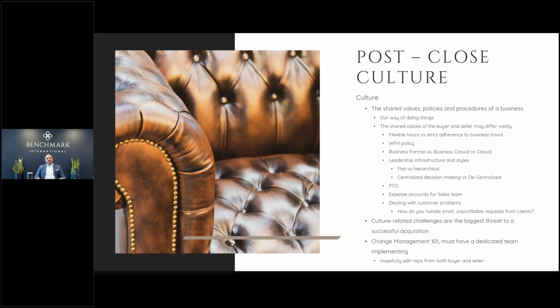The biggest threat, culture is the biggest threat to successful acquisition. How do you mitigate that? Well, this is change management. It's change management 101, right? You begin that process during due diligence and you put together a dedicated team. Hopefully the buyer has this as a part of their process. They've got a team with folks from both the buyer and the seller that are engaged in driving the integration and selling the leadership on these changes and having it trickle down and selling people, doing town hall meetings and all those kinds of things that are really, really important during the integration. But it has to start during due diligence. It has to start early and it has to be important.